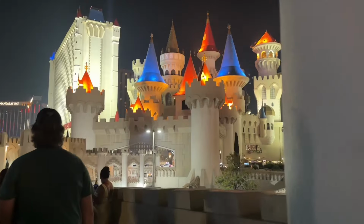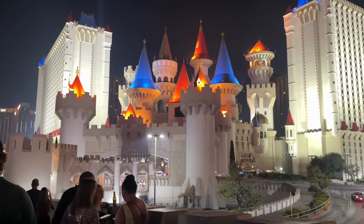And another cool part of Excalibur is coming back to it all lit up. I mean, how cool is this?